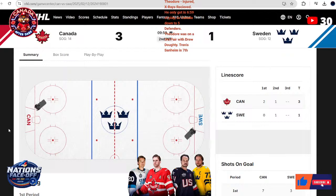And now of concern for Team Canada, Shea Theodore appears to be hurt, and we wonder just exactly what that means coming up throughout the rest of the tournament. Travis Sanheim, if Theodore is unable to return tonight, if he's unable to return in the tournament, who knows? Sanheim could be back in the lineup, could actually get into the lineup for that game against the American squad coming up on Saturday.